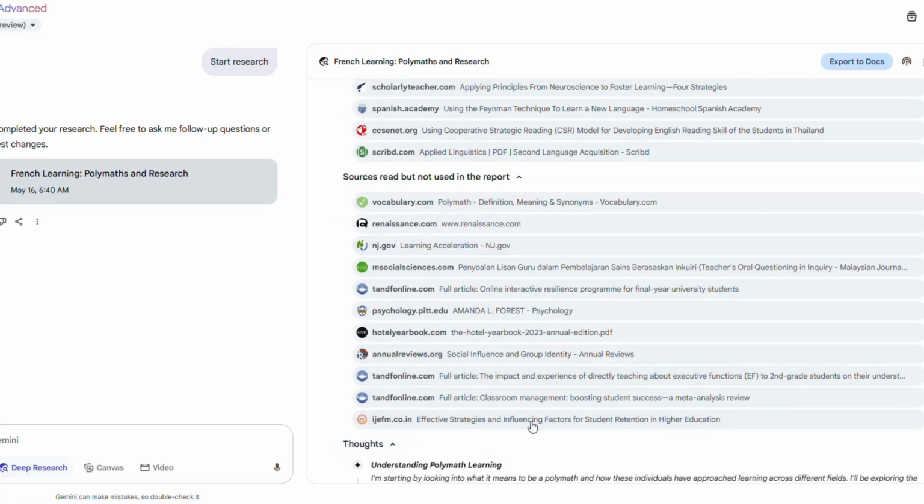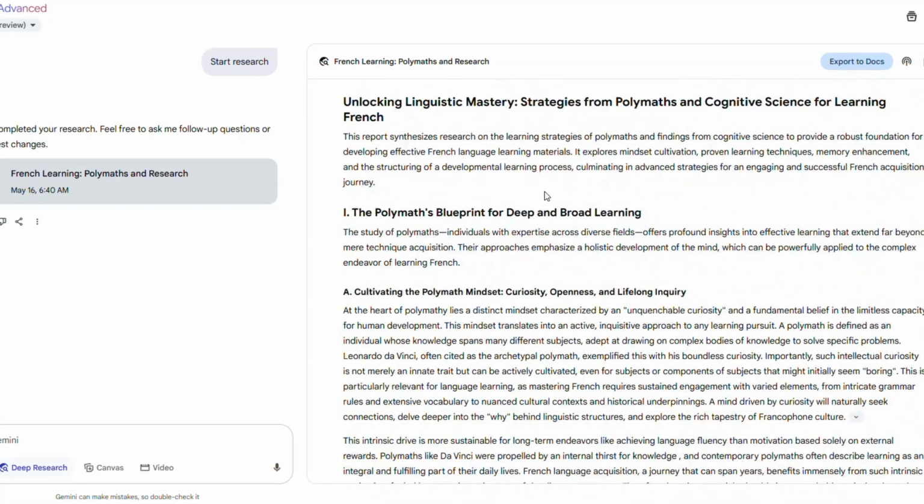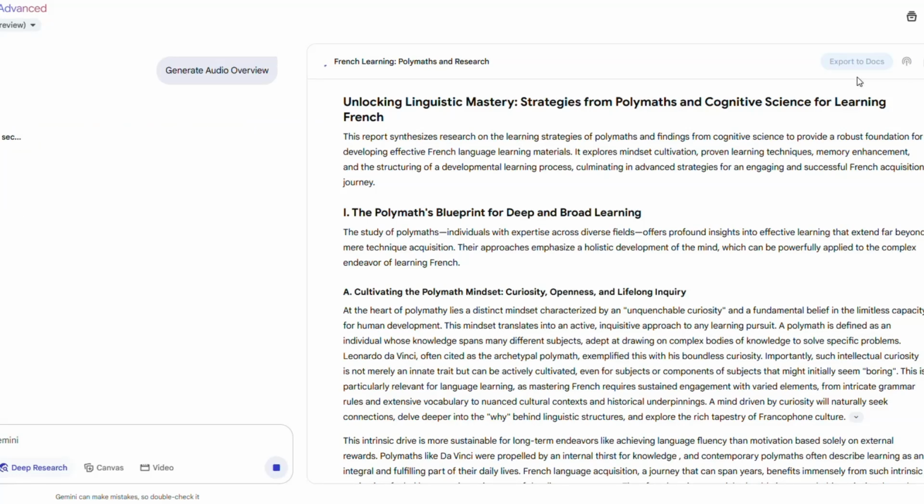If you want to know what the AI was thinking about, you can go down here. Here are a couple of cool things you can do with this research for your book. You can export all of this research to Docs. You can actually create an audio overview. Let's do that and see how that goes. So we're going to click that, generating an audio overview.